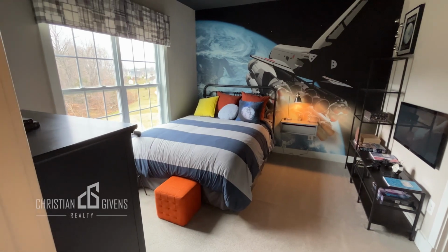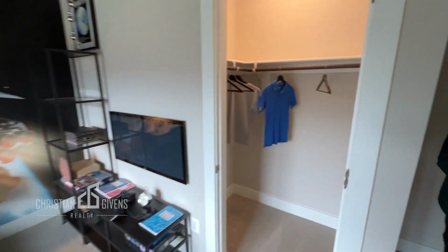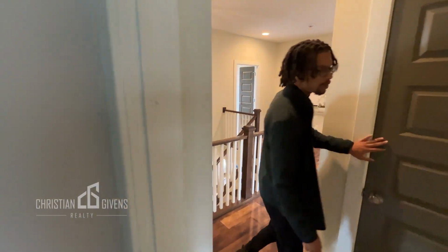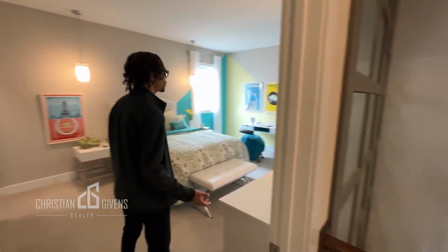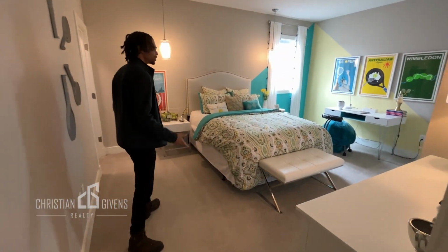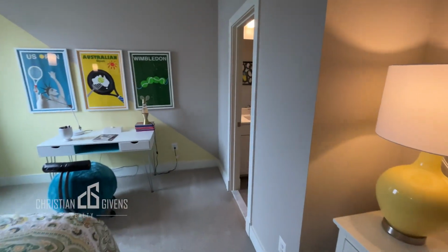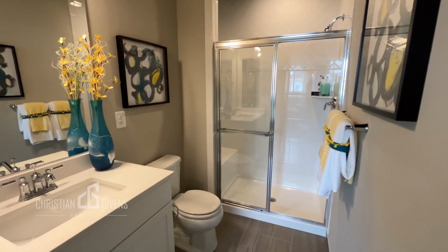This room actually has a walk-in closet. Linen closet, of course. And then here is the 3rd bedroom on this level. This one has its own ensuite. Walk-in closet, of course.